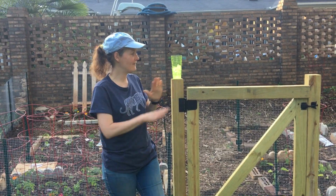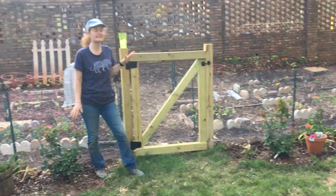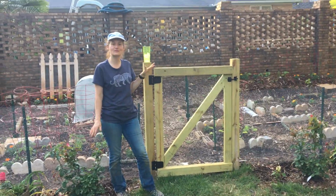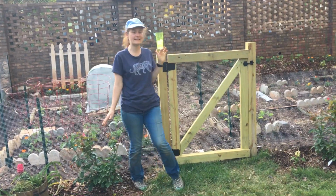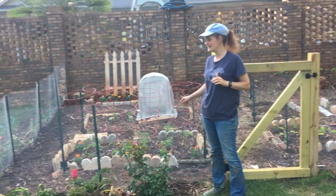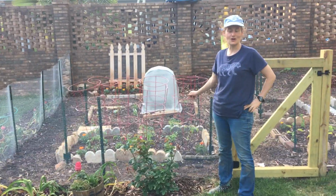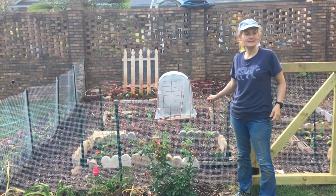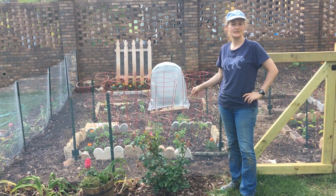So we have a lot of different things going on here. Our fence, we were going to put in a 6-foot fence, but because of circumstances with COVID-19, we actually have a 3-foot fence in, and we're hoping and praying that the deer and the rabbits stay out of the garden this year, because they tend to come when everything comes into harvest.